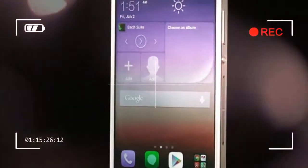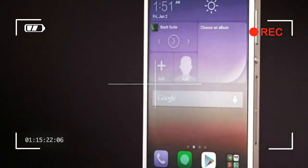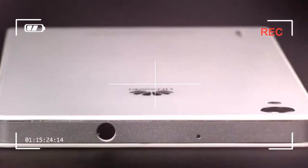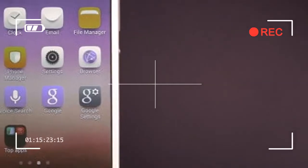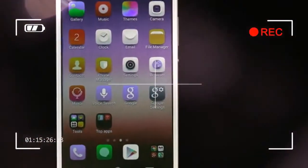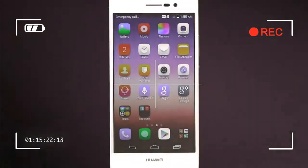Otherwise, the Ascend P7 looks pretty nice, if not a little boring and overly square. It does feel like a premium device when you hold it in your hand, though. The same cannot be said for Samsung's Galaxy S5, which feels much more plasticky in comparison. The square edges and glass back are also reminiscent of Sony's Xperia Android phone lineup.